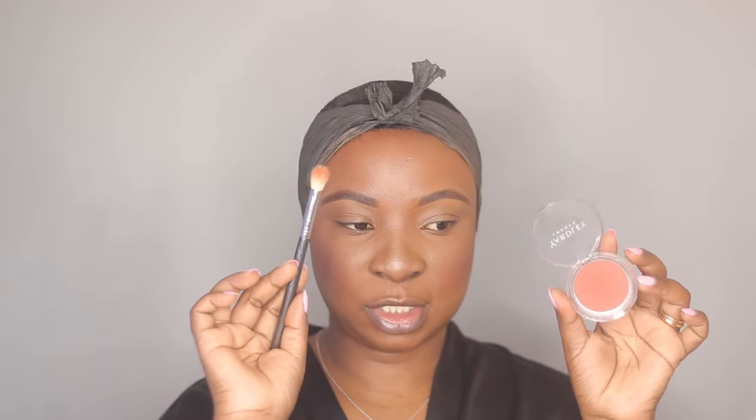And now going back to the eyes, I'm just taking the same blush and this blending brush, and I'm just going to add a little bit of color there and blend it out.